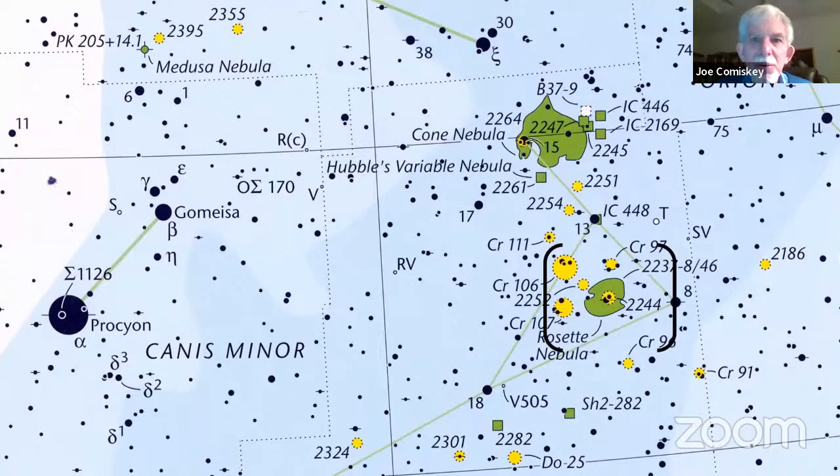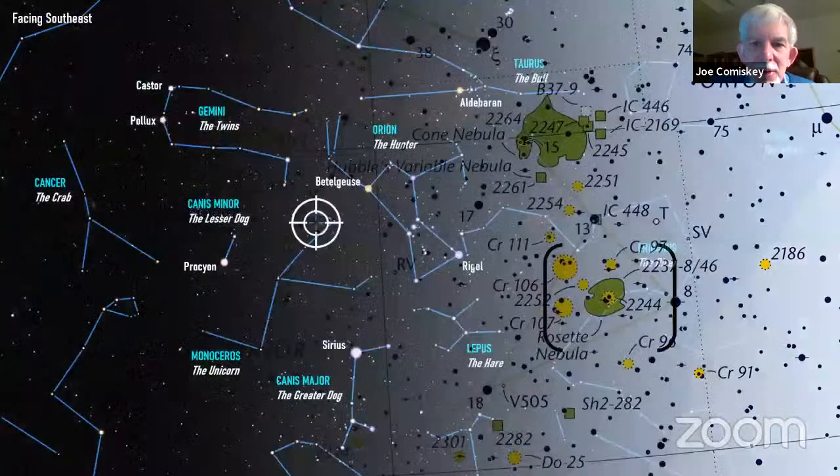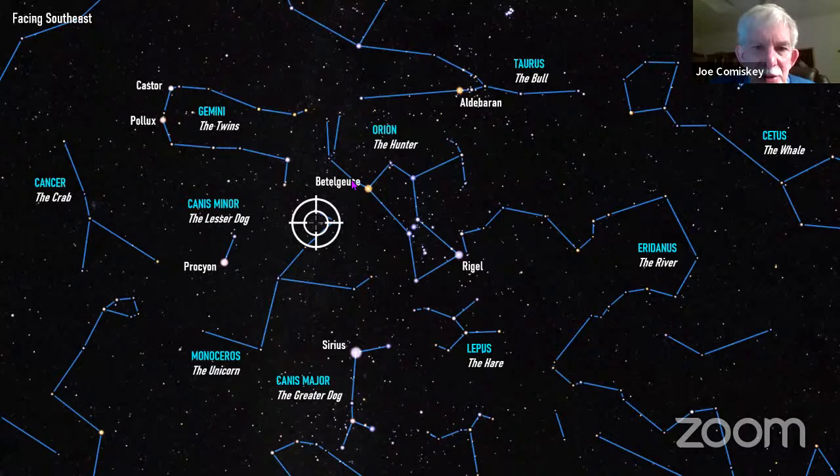And I believe there's Procyon. Betelgeuse is off the chart here. We can go up here and see it there. So roughly between Procyon, which is in Canis Minor, and Betelgeuse, which is the shoulder of Orion. So at any rate, let's go back to this.